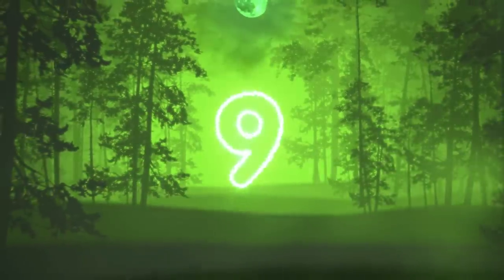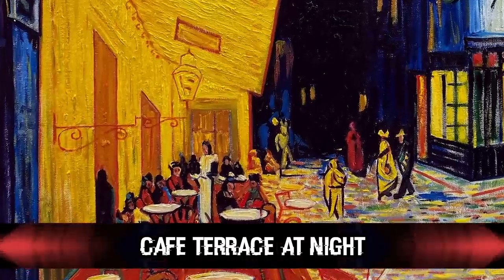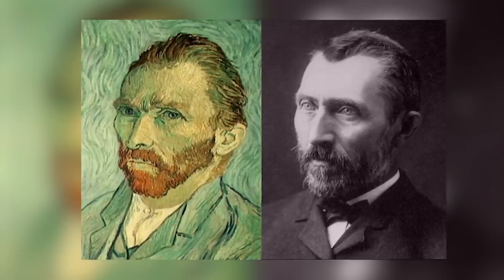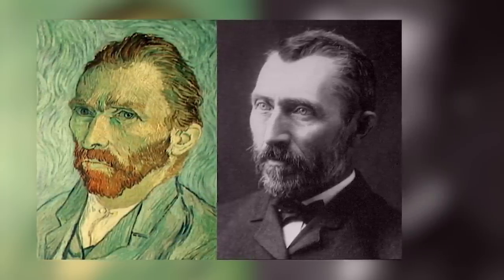In our number 9 spot, we have Cafe Terrace at Night. This is a beautiful painting that was done by the very great Vincent van Gogh in 1888. The painting depicts a cafe at night in a beautiful French city. But upon further glance, a Van Gogh expert proposed a different theory.